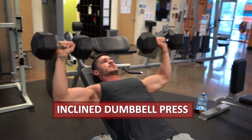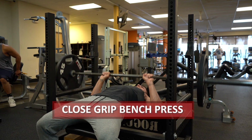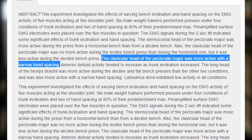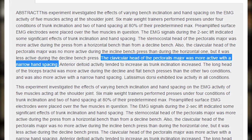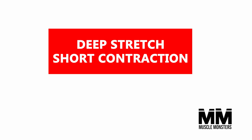Another alternative would be the close grip bench press. Although this exercise is touted as a great triceps builder, and it very well is, research shows that the close grip bench press activates the upper chest 20 to 30% better than the flat barbell bench press. And number 3, deep stretch, short contraction.